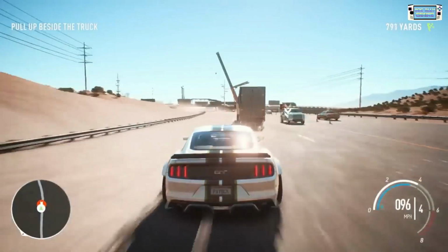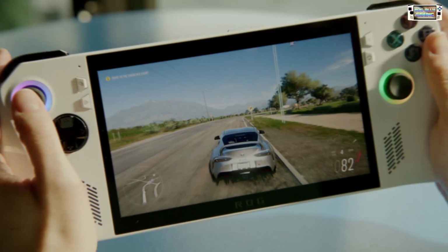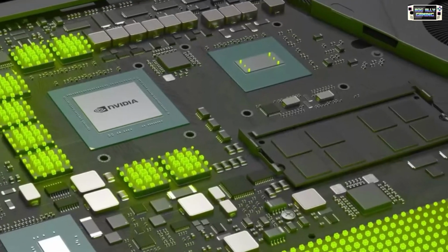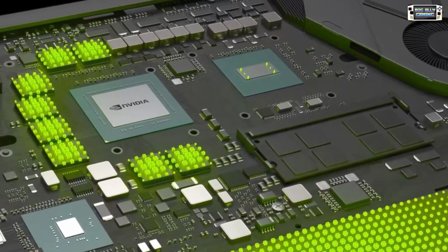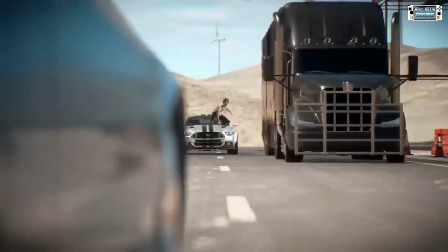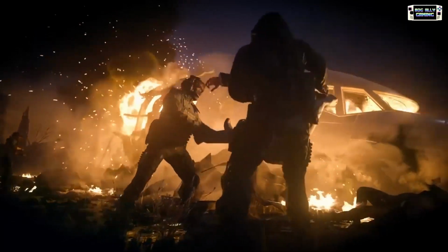One of the coolest features of the ROG Ally Z1 and Z1 Extreme is that they can be attached to the XG Mobile external graphics card, which is an optional accessory that adds a GeForce RTX 4090 laptop GPU to your handheld device. This means you can play the most demanding games at ultra settings when you are at home and enjoy a smooth performance boost thanks to the PCIe 4.0 connection.